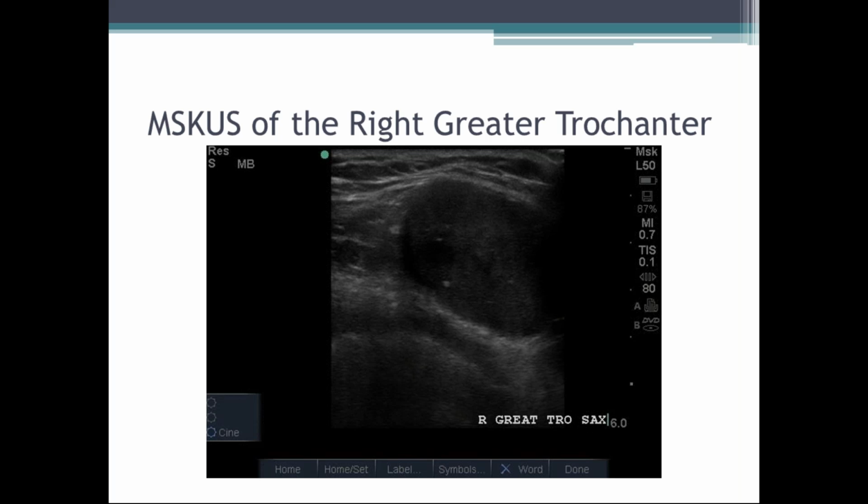It's solid. Okay. So what I'm saying is, a cyst like this would be easy. That's what you want to measure. You can measure this because it's contained. Yes, that's right.